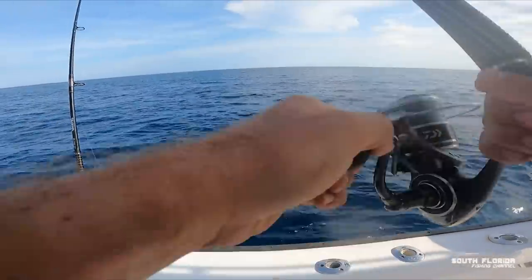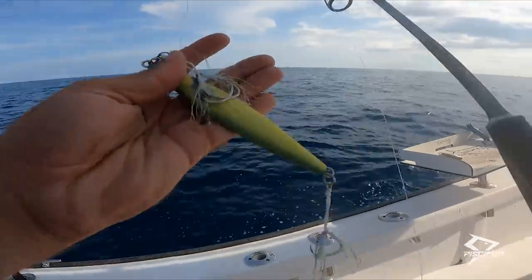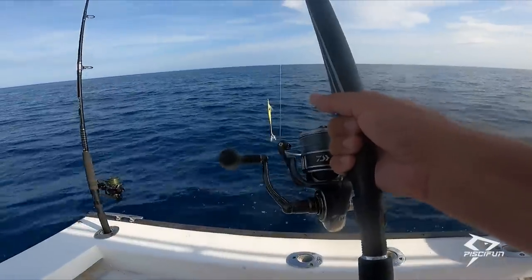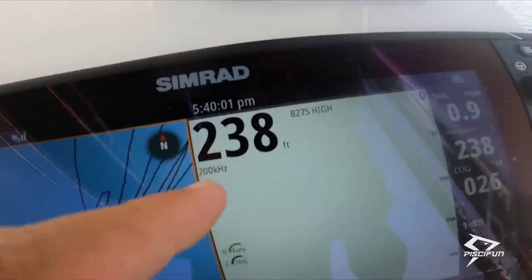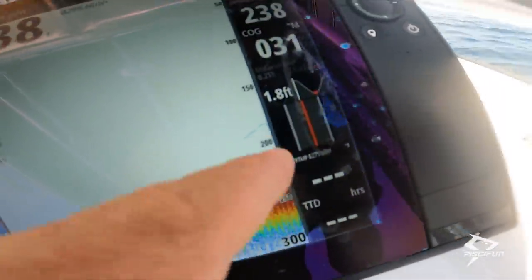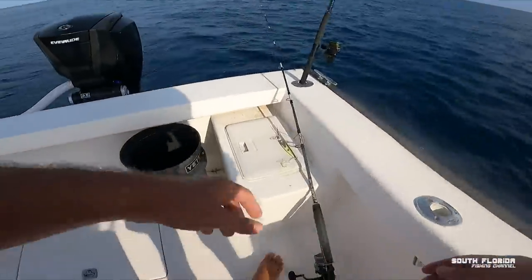And you know what we're gonna be doing? Oh, you already know. We're dropping the vertical jig down. Yeah, baby. The surefire way to put a fish on the boat when you start to get a little desperate. 238 feet. There's some stuff down there, like 1, 2, 3 fish. Nothing crazy, but I think it's worth a try.